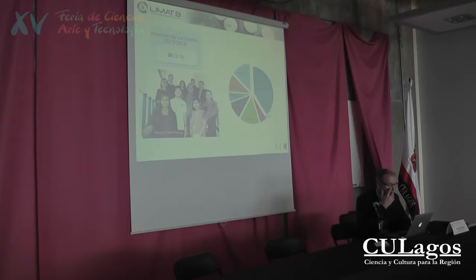So this is the number of foreign students in the lab in the last year. Most of the foreigners came from North Africa: Morocco, Algeria, and Tunisia. Why? Because they speak French, so it's easier for us. But we also have several students coming from India, Indonesia, Germany, Portugal, and so on.